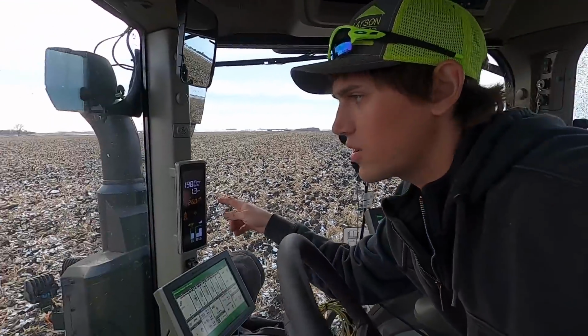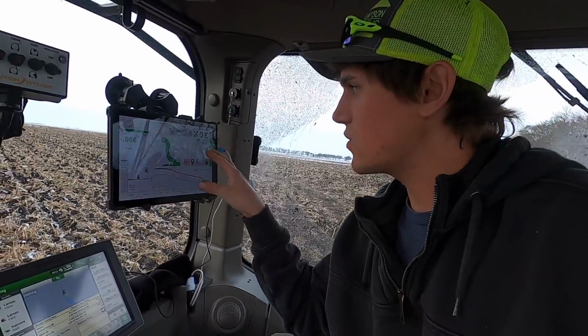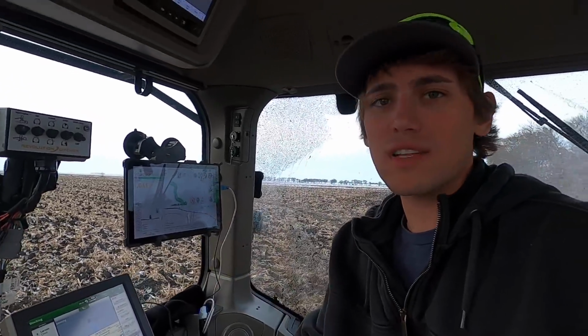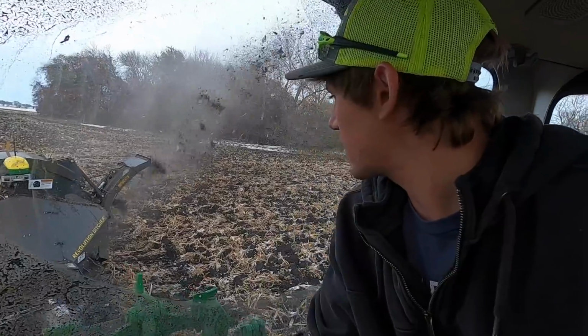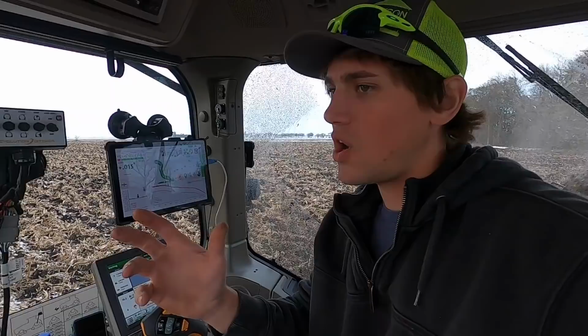It seems like it works best at that 1 to 1.5 miles per hour. That's what I'm doing right now. PTO speed, 1000 PTO. Got this working just the way it should. We're cutting a ditch, really not taking too much, more or less just making an indent. And look at that thing throw it. It's insane.